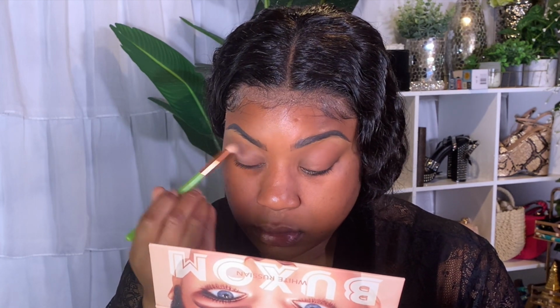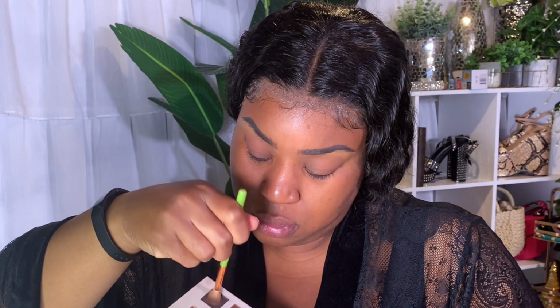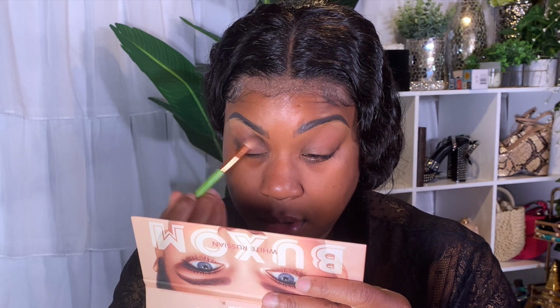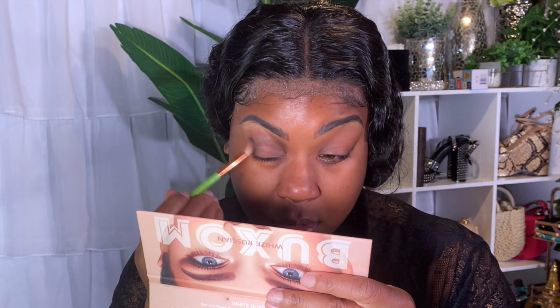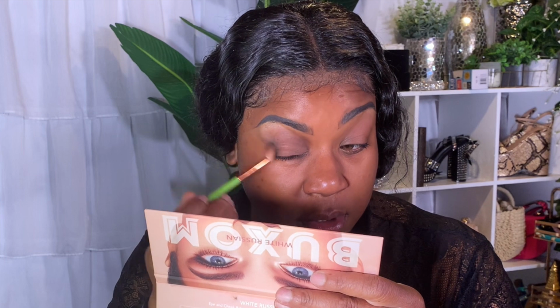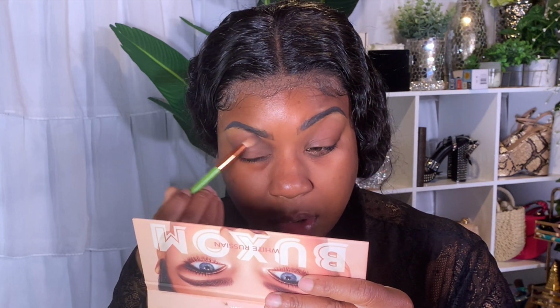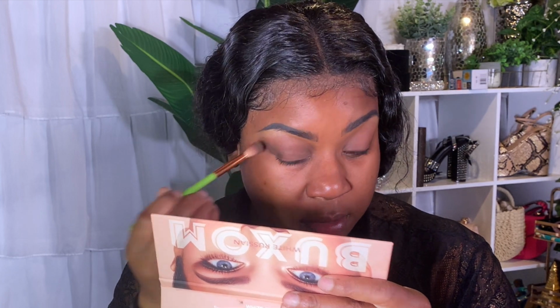So using that same fluffy blending brush, I'm going to grab this smoky brown shade and start focusing on deepening my crease and smoking out my outer V. I'm not going to put it in the center of my eye because I'm going to be putting a different shade there. So like I said, we're just focusing on the crease and then the outer V.